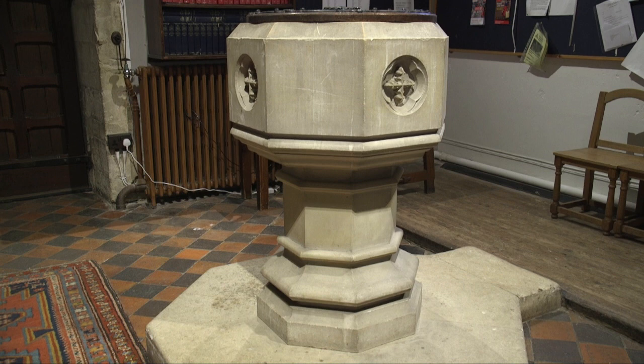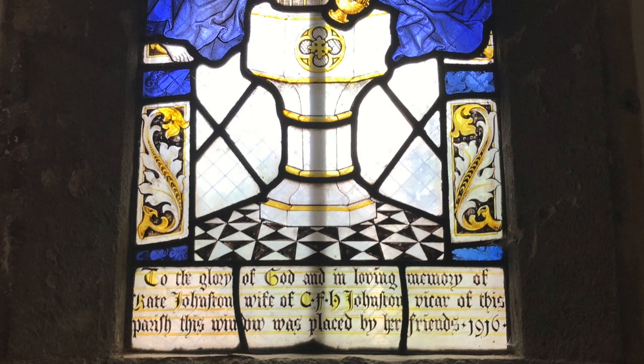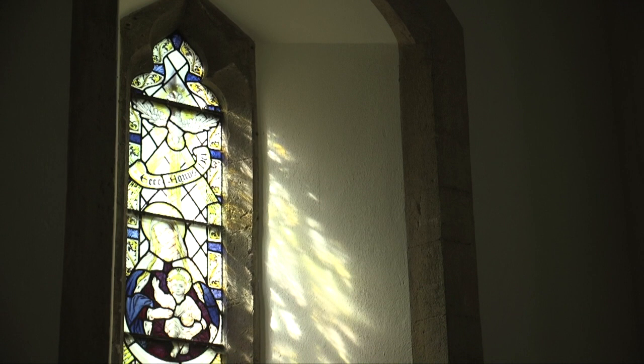The window was given by Charles Johnston, who was Holy Trinity's vicar from 1891 to 1916, in memory of his wife. It's easy to miss it, tucked away in the south corner, but it is well worth pausing to view it and reflect on the beautiful imagery and colour.